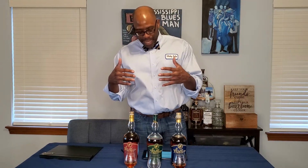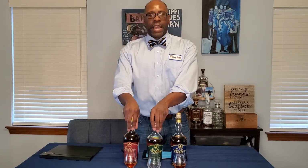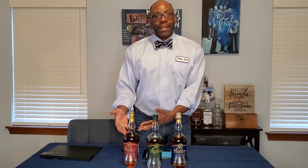So, there are some people out there that try and mix the Special Reserve and the Antique 107 in varying percentages to get that poor man's Pappy, or they just call the Weller Special Reserve and the 107 their poor man's Pappy. I don't have that kind of time, so I just went ahead and bought the 107. So why don't we try that today? Okay, that's a good idea.